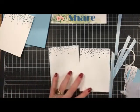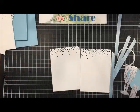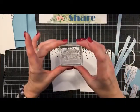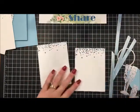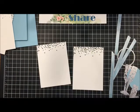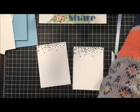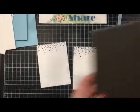So as long as we've got our inside panels here, let's go ahead and stamp them. So I have that cute little stamp that says, "Hope your big day is just one happy hour after another." Let me grab my Stampin' Pierce mat, which is right here.